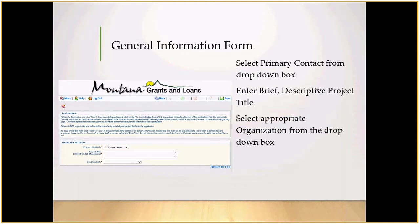The first form you come to is the General Information form. They will ask you for primary contact; select that from the drop-down. Enter a brief but descriptive project title. I'd recommend drafting that before you log in. Something that's not very long. You have a maximum of 250 characters, but I'd recommend being much shorter than that. And then select the appropriate organization from the drop-down box below.